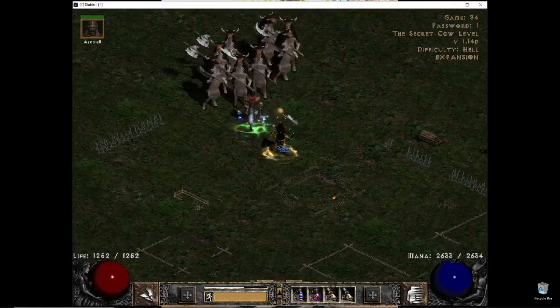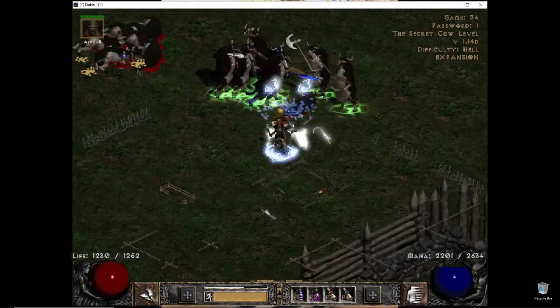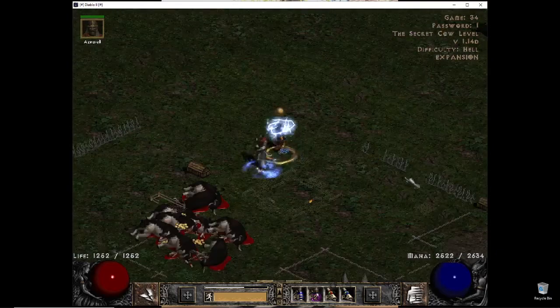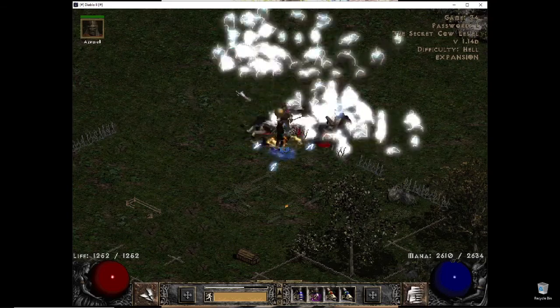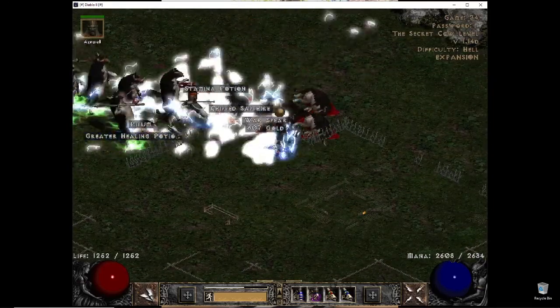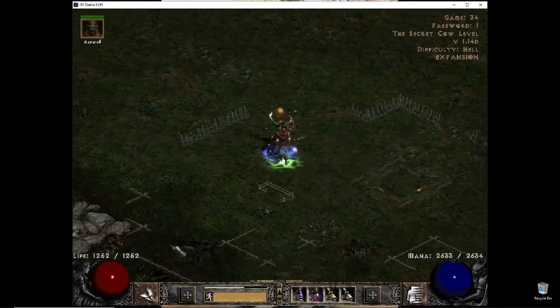Plus, I have max poison resist on this one. But I think Platoon, I believe, she's not maxed on poison. And when she gets poisoned, it's so annoying sometimes. But that's one thing to keep in mind for the energy shield: you're immune to physical damage in a way, but poison will still annoy you and take your life away.